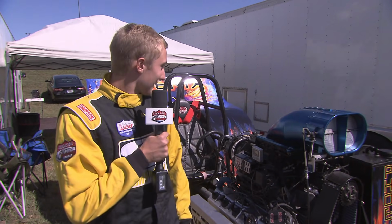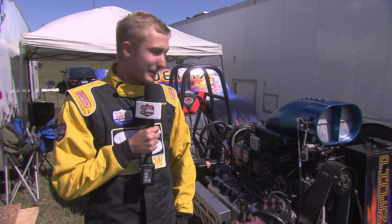Well, normally I'm used to driving a big 4-engine mod, but I guess we got into this thing about a year ago or so now. It's a ride for sure. It took a little while to get used to it, but I think we're getting used to it pretty quickly.